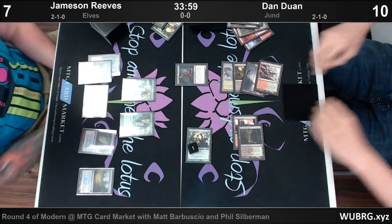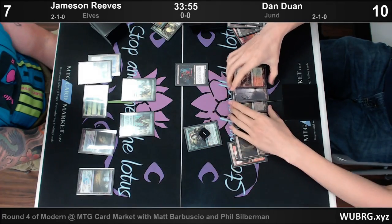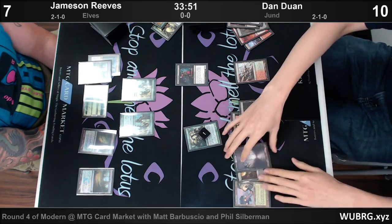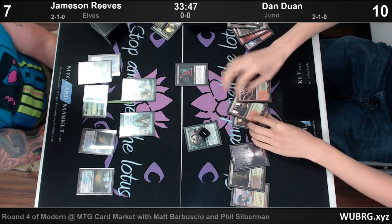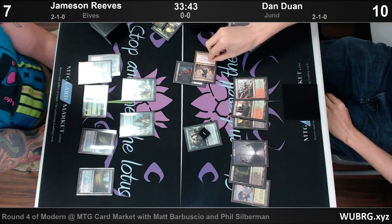And here's the downside to playing elves: sometimes your top decks are terrible. Yeah, all elves players are twitchy about missed triggers. It's just a very common thing. What are we going to see here? Did he miss it again? I don't know where we are. Has he drawn yet? No. There we go. There he goes.